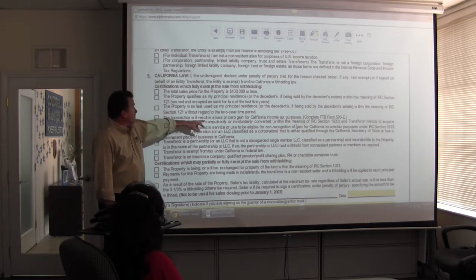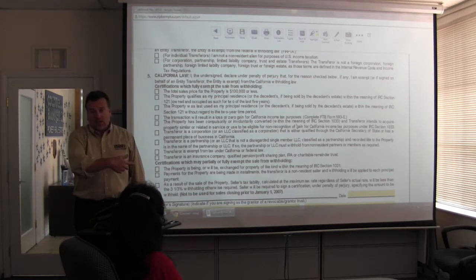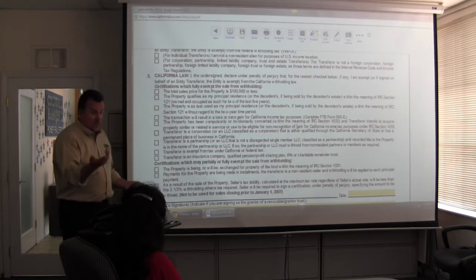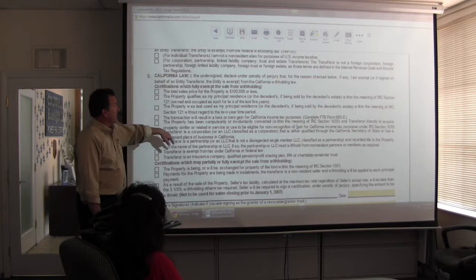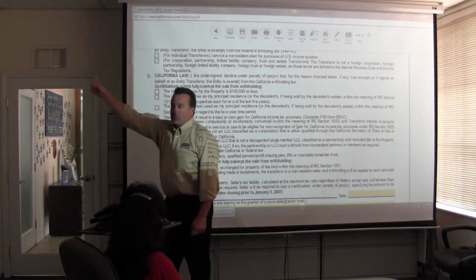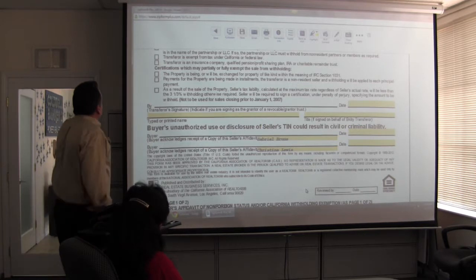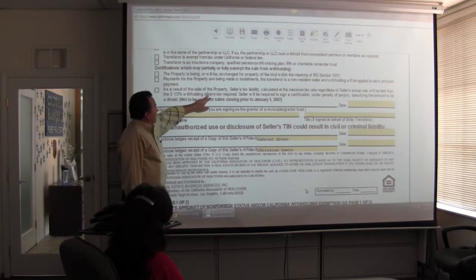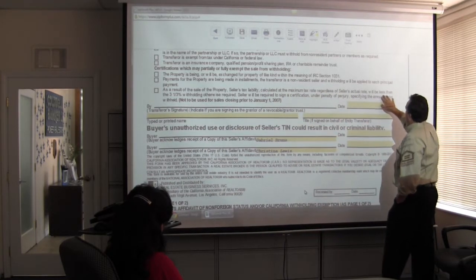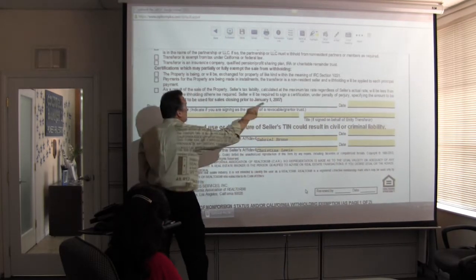Transaction will result in a loss or zero gain for California income tax. I don't know that. Even though you're getting $40,000, you have to determine through your CPA, does this mean there's a loss? If there is a loss, then I can check it. And then I have to complete a Franchise Tax Board form, send it to the state of California, and let them determine whether I'm exempt. Well, let's just suppose for a moment I'm not. As a result of the sale of the property, seller's tax liability calculated at the minimum tax rate, regardless of seller's actual rate, will be less than 3 1/3%. Withholding otherwise required. Seller will be required to sign certification.